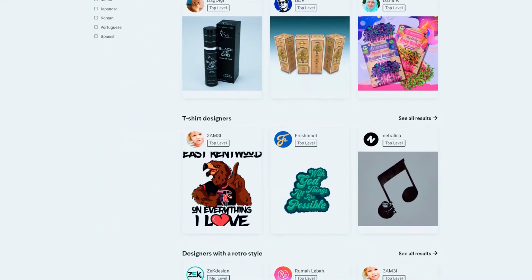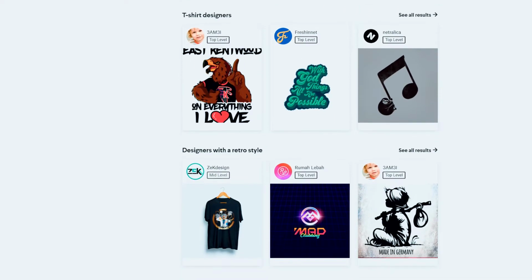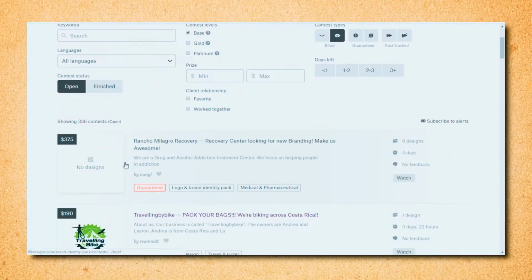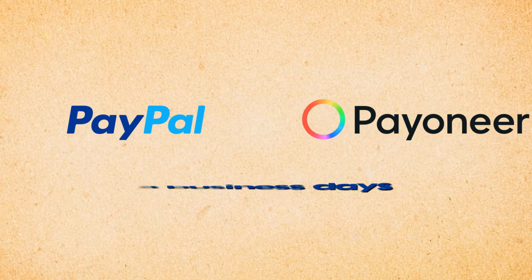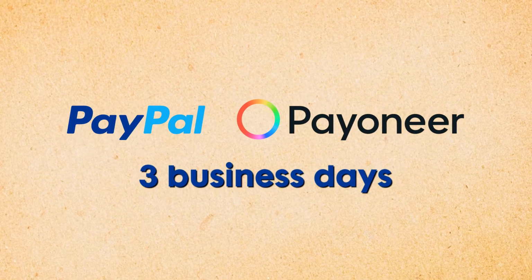Your level determines how visible you are on the platform. You will be able to choose from a list of jobs by selecting industries, styles, and design categories. You must be a good designer to work on this platform. 99 Designs will charge a $100 introduction fee and a platform fee ranging from 5% to 15% whenever you collaborate with a new customer. Freelancers are paid by PayPal or Payoneer within 3 business days, and those with higher profile levels get paid even faster.